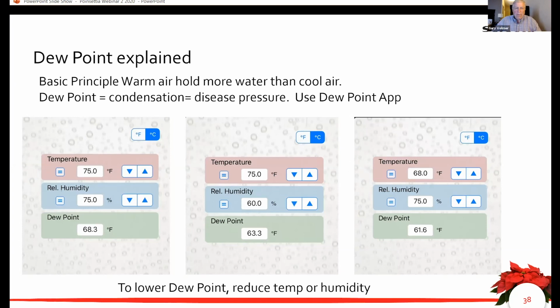So there's a very basic principle. Warm air holds more water than cool air, thus the term relative humidity. It's the humidity relative to the temperature. These graphics are from an app that I encourage you to get. It's a free app called Dewpoint, and it's the best way to understand what's going on.